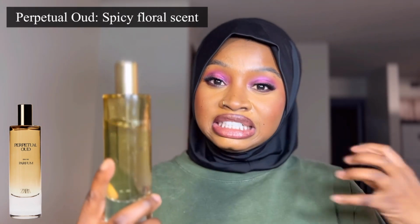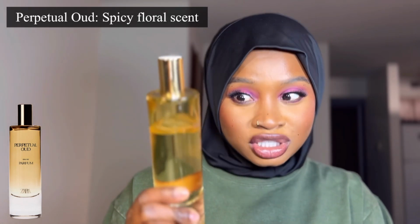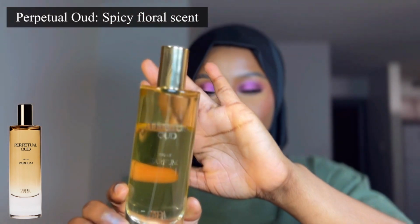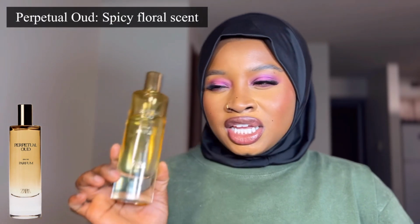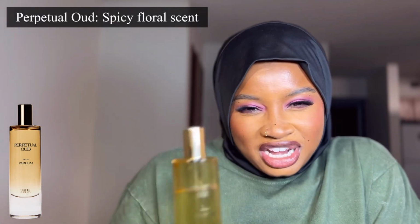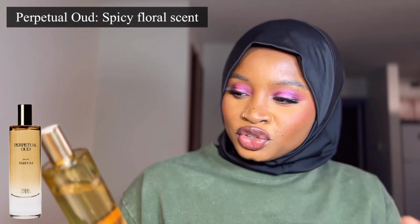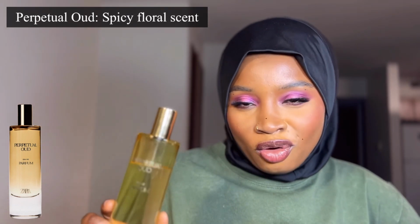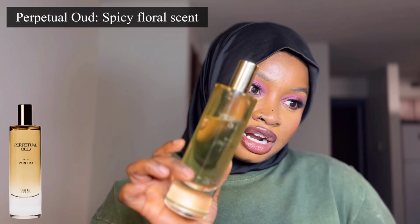It literally clings to you. It stays on your body, on your skin, on your clothes for a long time. It smells good. It smells very mature. It gives very rich auntie, sexy, mature woman. I don't really want to use the word sexy, but you get what I mean. This, for sure, you want to make an impression on people. You're going for a meeting, you want to show that you're a boss chick and all of that. This is definitely the kind of perfume that I would recommend to you.